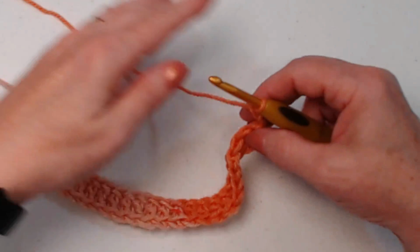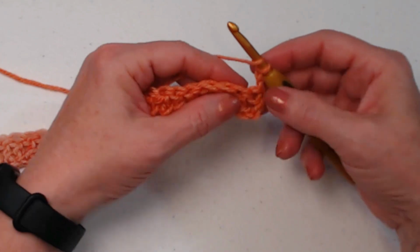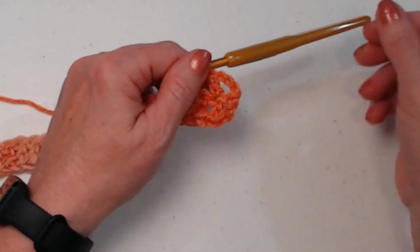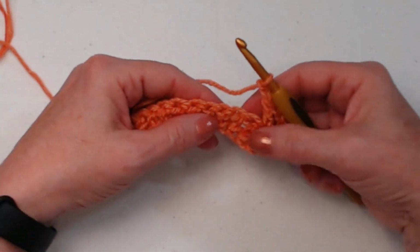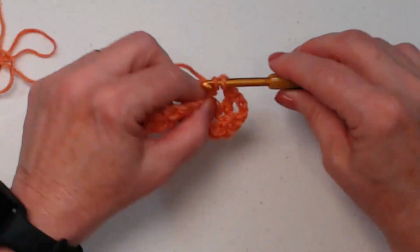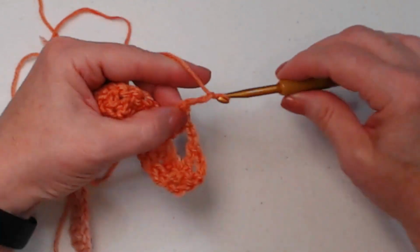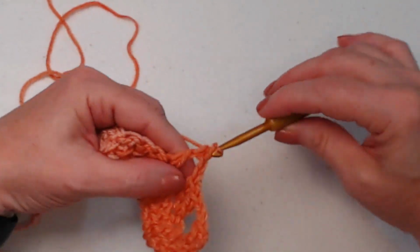Now we're going to begin our 1st stitch pattern for our blanket. We're going to double crochet in the next stitch. Our chain 3 will count as the 1st double crochet on every row. All right, so now we're going to chain 2. We're going to skip the next 2 stitches and stitch a double crochet in the next 2. Chain 2, skip the next 2, and a double crochet in the next 2.